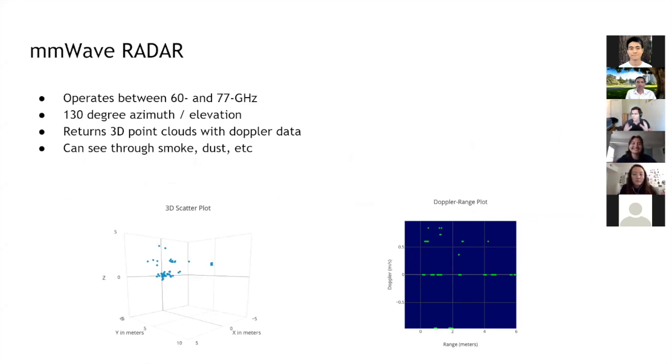So there are these tiny little chips that operate within roughly the 5G bandwidth, if you're familiar with those cell phones. The sensor that we're using operates with a 130 degree field of view wide, as well as 130 degrees in height. And they give you back this 3D point cloud, basically points in space with X, Y, and Z coordinates relative to the sensor itself. It also gives you Doppler shift data, essentially velocity measurements relative to where the sensor is and to where the object, that point, is.